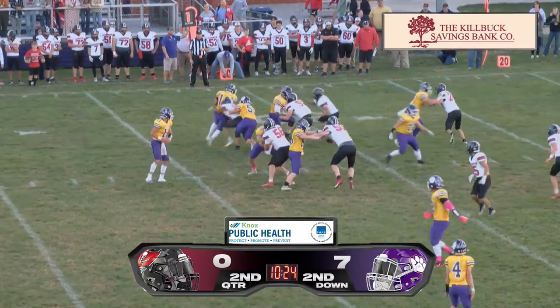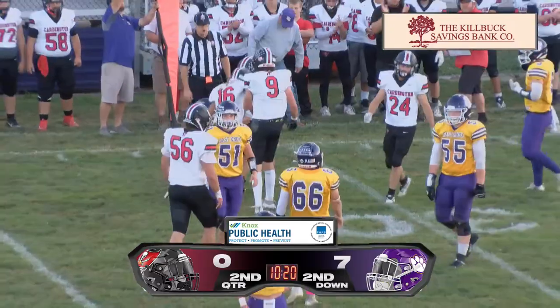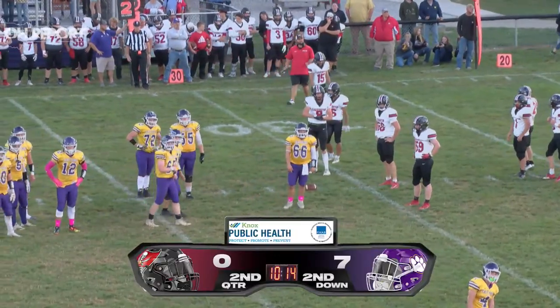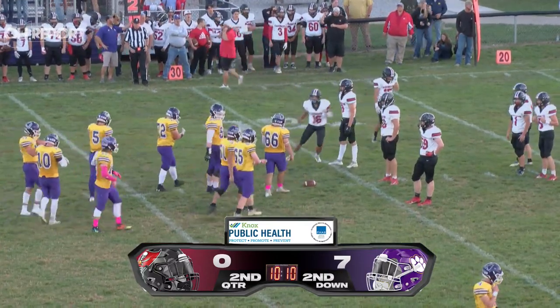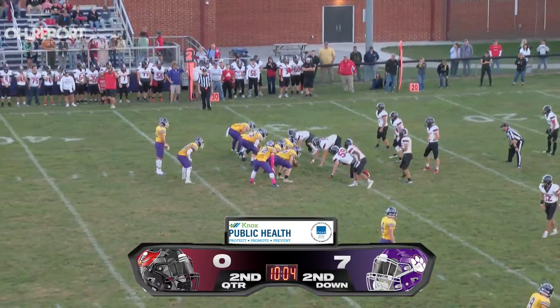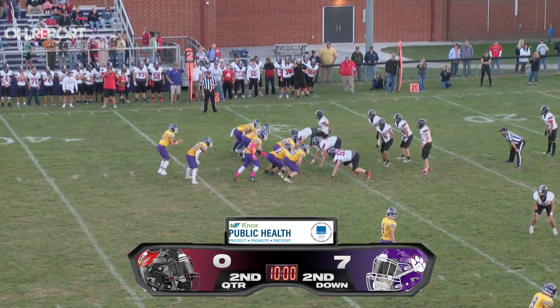So far this drive, we've seen all runs. We saw them mix it up earlier, a couple of slot passes to Brayson Davis. And I think that we can definitely look for those to return after they went so well in the first drive, because if it ain't broke, don't fix it. Exactly. And if they're catching on to the run, you throw in a pass.